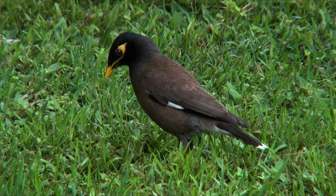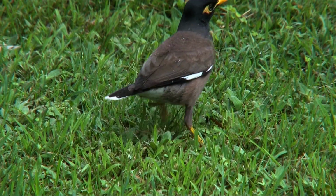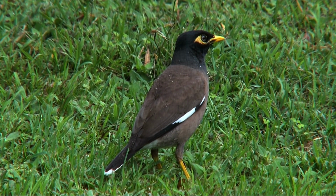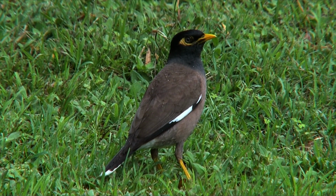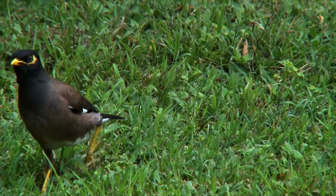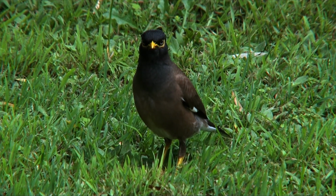Introduced at Melbourne from Southeast Asia between 1862 and 1872, it established quickly, with several other introductions occurring until the 1950s. Very territorial and practically omnivorous, displaced native birds. Declared a pest, but one brought by humans, not his fault.